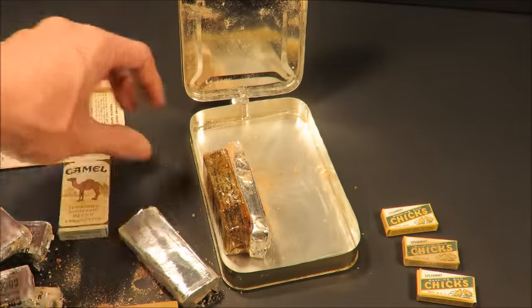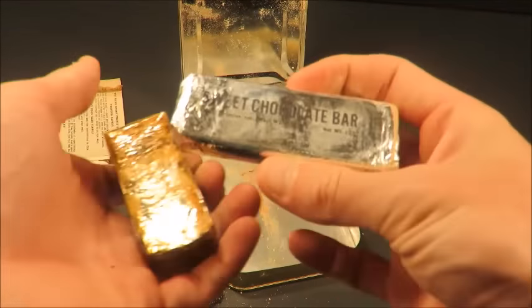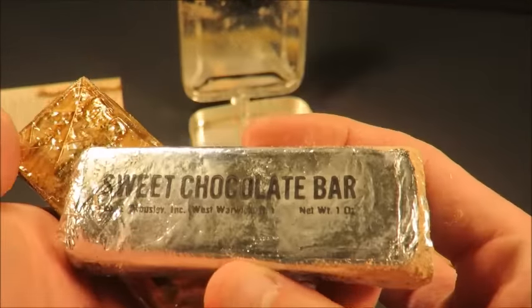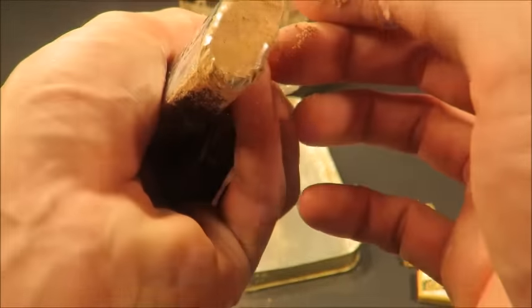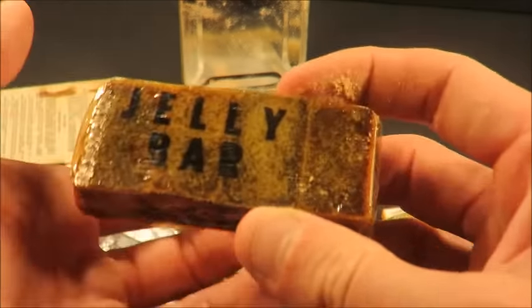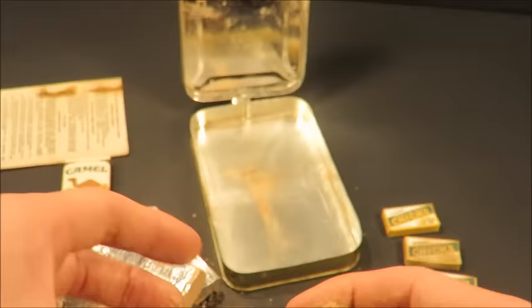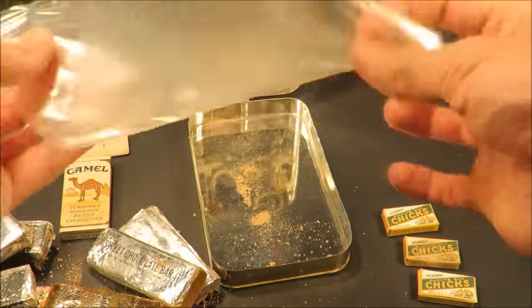A little bit of a mess there. We'll get that cleaned up in a jiff. And there we go, there's a sweet chocolate bar that isn't in absolutely terrible condition. No, it's pretty bad. It's like powder, you know, but no big deal. Jelly bar. And here's the waterproof bag.